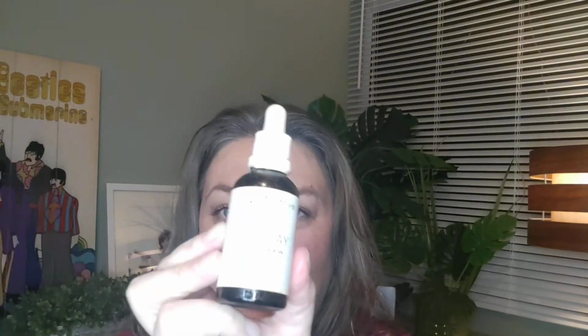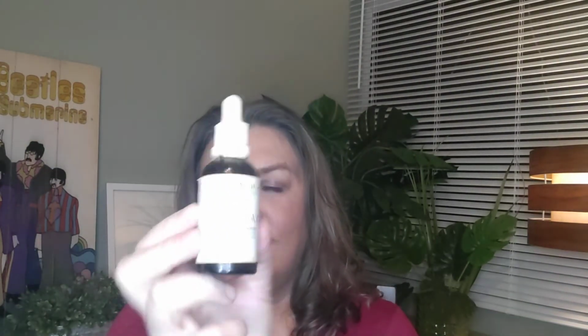But the king or queen of the oils is this, and I don't know how you say it. It's C-A-C-A-Y. This is by Native Botanics. I just bought it on Amazon. The reason I bought it is because I follow lots of YouTubers, one of which is Nadine Baggett, and she has a Facebook group, and I am a member of her Facebook group.